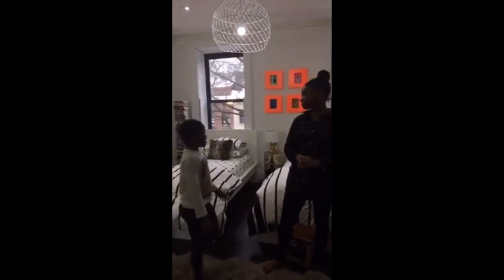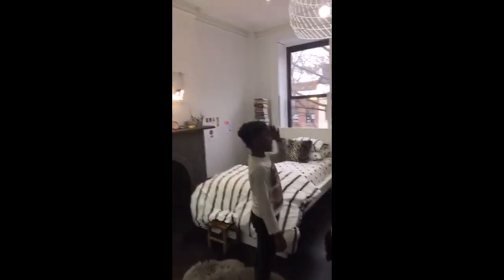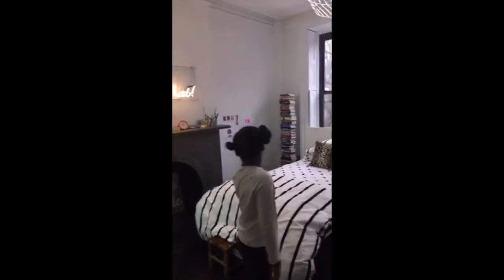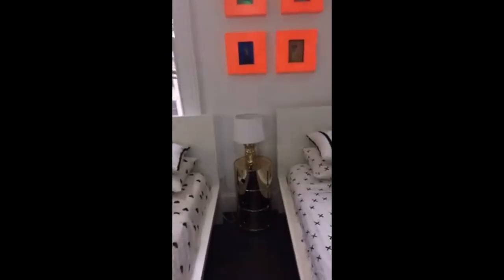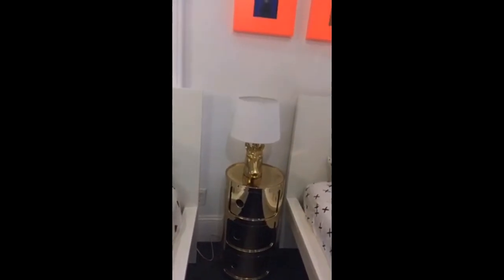I want to hear, what is your favorite piece in your room? What do you love most? The Say What sign. Oh, I love that piece. There's actually two things I love. What is your favorite? I like the unicorn lamp, and I like the Say What sign. I love that Say What sign. I mean, you guys are 8 and 11, and I'm 38, but I want that sign too.